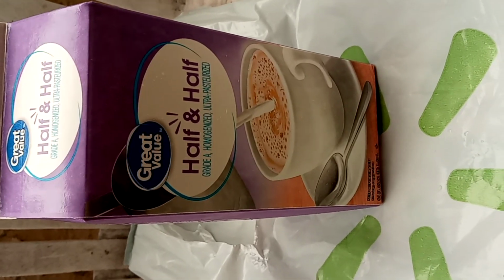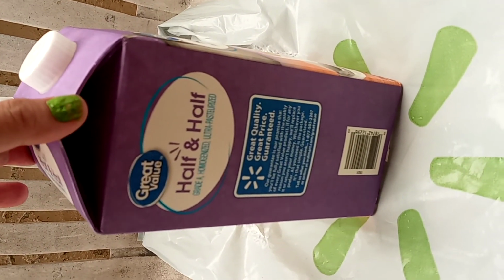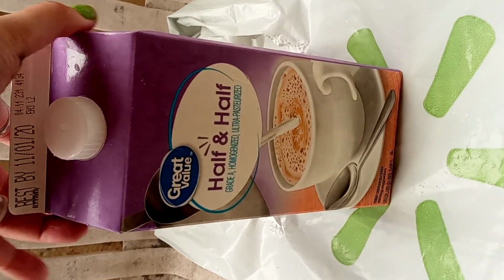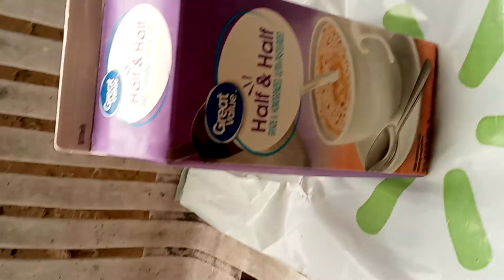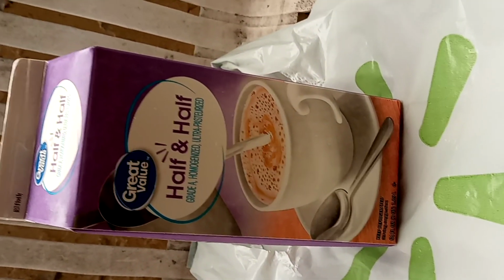We got half and half as usual. I like the half and half. This is a big size. So the Great Value brand, which is a good deal. And great value. 64 ounces.